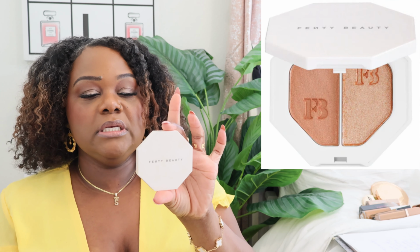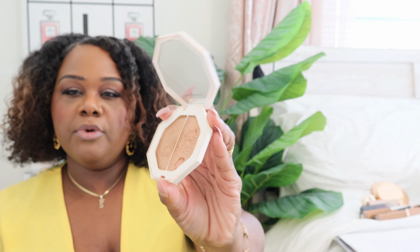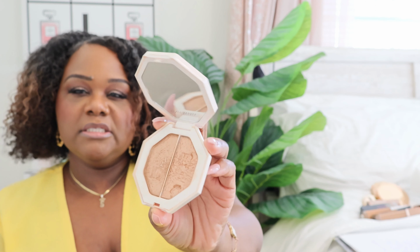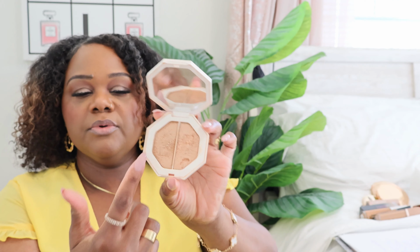Typically, when I use a highlighter, most of the time I will then go in with this. This is another product from Fenty, the Kilowatt highlighter. This one is in the colors Afternoon Snack and Mo'Honey. Typically I use Afternoon Snack, because the Mo'Honey one is a little bit of a chunky glitter, and I'm not a huge fan of chunky glitter on my face. So I use this one right here. Let me show you guys.